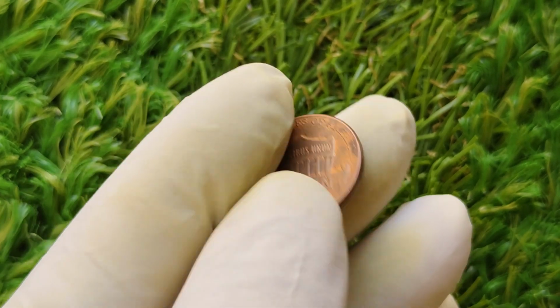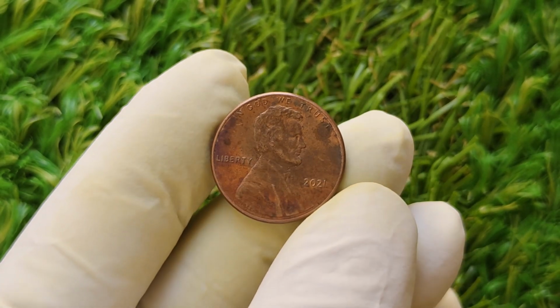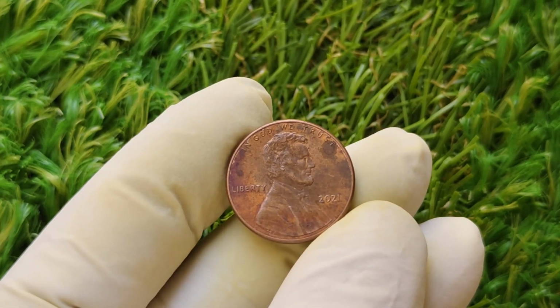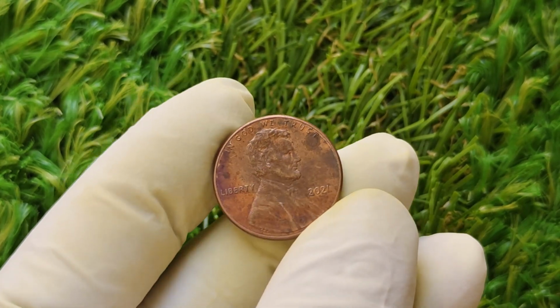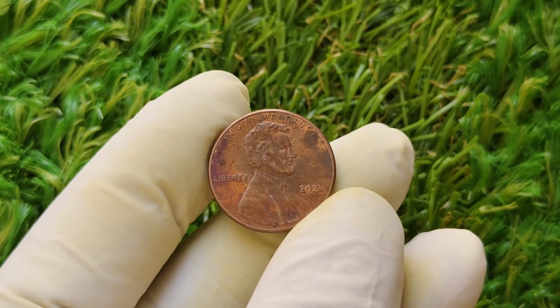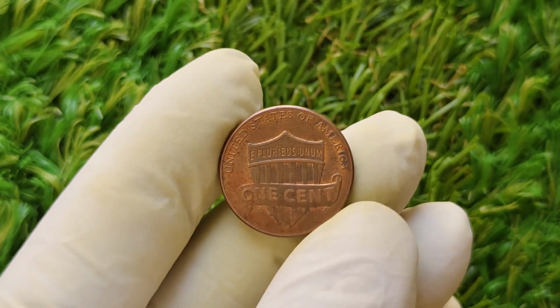The face value of the 2021 penny is obviously 1 cent, but its collector value can vary widely depending on condition, rarity, and demand. For example, an uncirculated or proof version of the 2021 penny can be worth more than its face value to collectors. Proof coins are specially made for collectors with a higher quality finish and limited numbers. These coins often come in special sets from the mint and can fetch a premium price online or in coin shops. But what about pennies that are actually worth a lot of money?